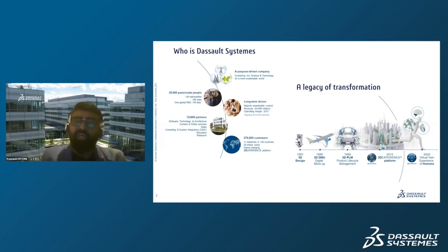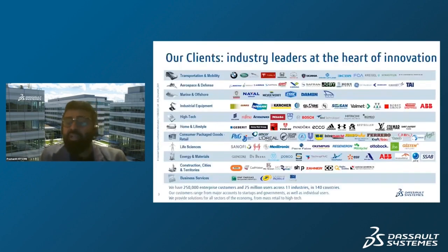Okay, and then we also have customers spread across 11 different industry verticals, and we have also added a 12th industry. We have about 250,000 enterprise customers and 25 million users across 11 plus 1, 12 industries in 140 countries. And our customers range from major accounts like original equipment manufacturers to startups to governments as well as individual users. And we provide solutions for all 6 sectors of the economy, from mass production to retail to high tech to construction, mining, and even smart cities.